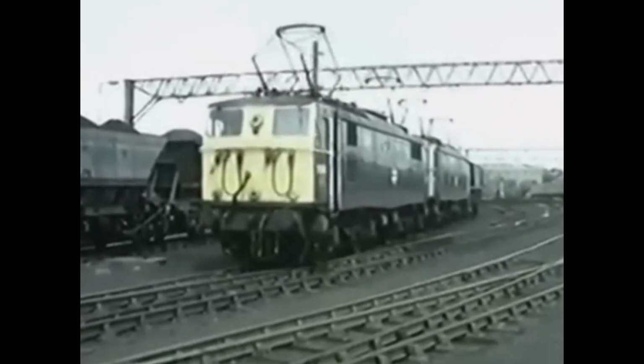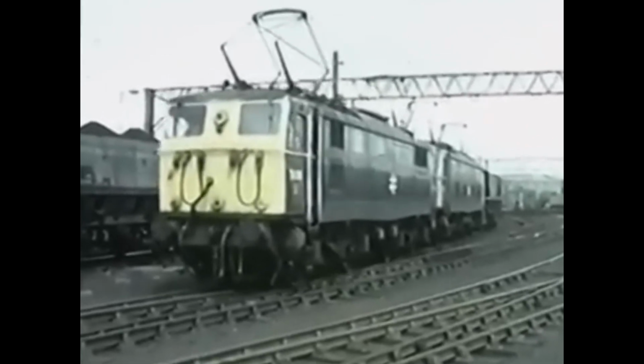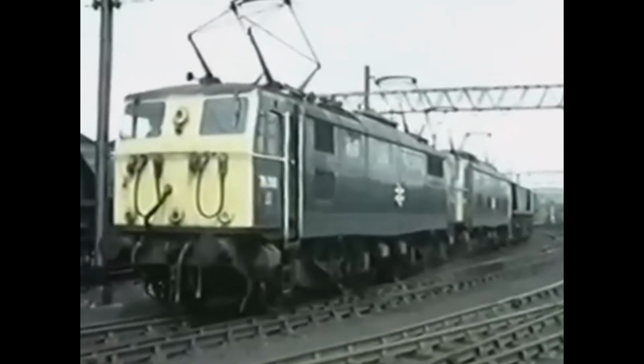76010 and 76016 take over the train for the journey over the Pennines. This will probably be their last trip under the hill, as the locals call it.